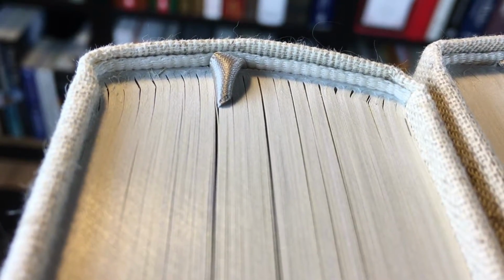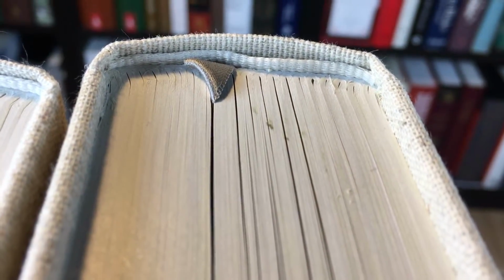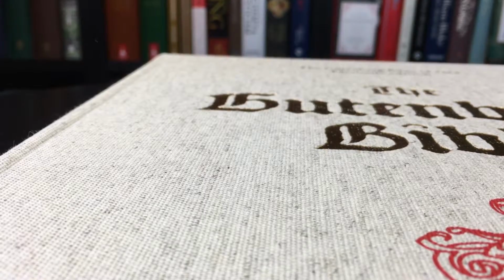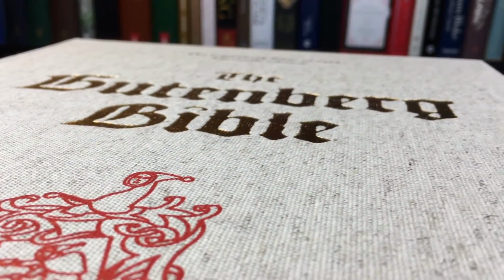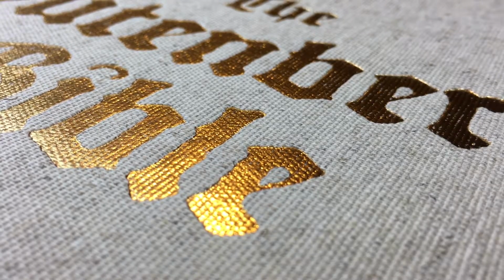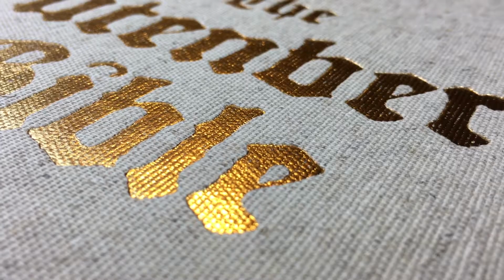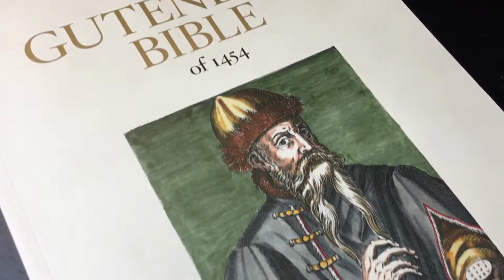This 2-volume edition is bound in uncoated cloth with embossed letters and details. It is smooth sewn and printed on good quality photographic paper. Together with the 2-volume facsimile comes a companion book written by Stephen Fussell.